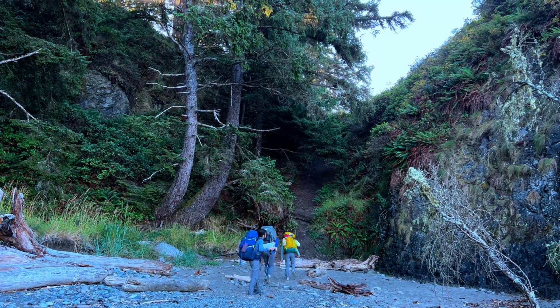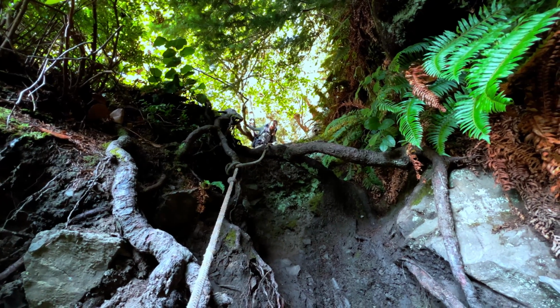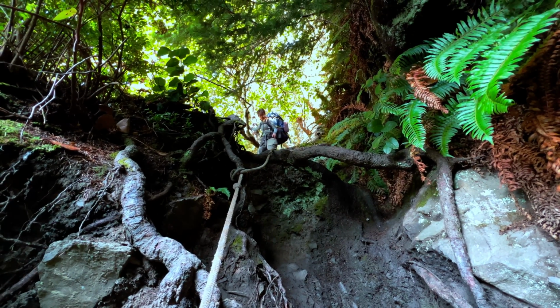We made it to our first headland with plenty of time, but the kids thought the overland trail looked like a lot more fun, and so they decided to use the ropes and climb up and over.